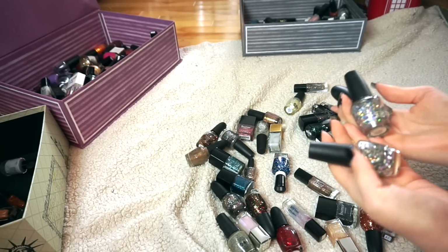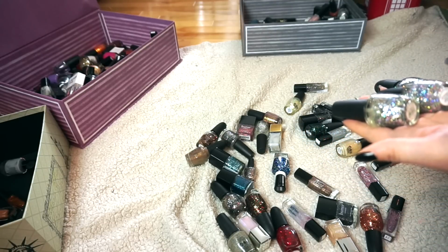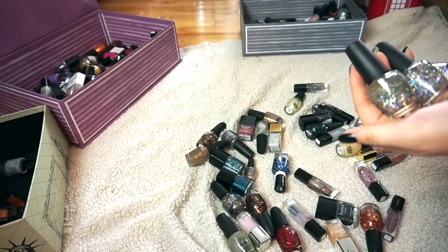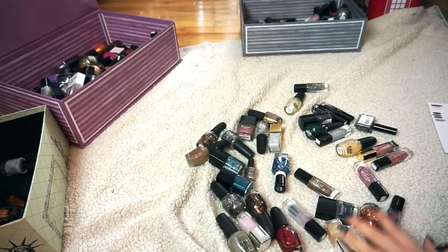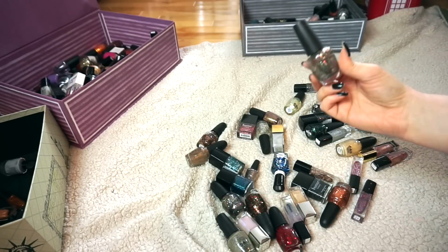Now I have a bunch of these sparkly top coats. I have I Snow You Love Me. I have Snowflakes in the Air. I have Beam Me Up Hottie. I love these. I'm going to have to play with these now just to see if they're worth keeping.